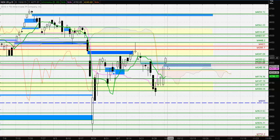We've also seen formation of a smaller white body candle, much smaller than the previous, and that suggests that we have seen a lessening of the net momentum between the open and the close. That, even taking into account the fact that we have this larger gap here, does suggest that the enthusiasm of the buyers certainly may be waning, and that could be due to the influence of the strong resistance just overhead where the market is trading.